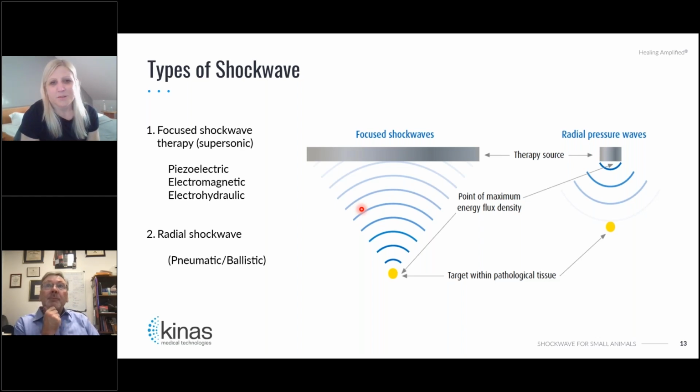The physics between those waves differ in how fast they occur and what kind of tissue you can treat with them. So the radial shockwave promotes through the tissue on a superficial area, and it will go radially around the section where you treat the animal or the person, and it does not go down into the depths that you saw on the slide for the focused shockwave.